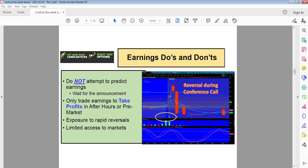the company that reported here was Align, and it moved up sharply after reporting, and that was after the bell, and then suddenly the conference call started and it went south. You would be having to chase this one with a limit order. You couldn't do a market order, and you might not get filled. The other problem is that with limited access to markets, more than likely you're only trading against your own broker. So the people trading within your own brokerage are the only ones you're trading against, not the entire market. So you don't want to be in there if you can.